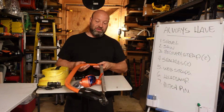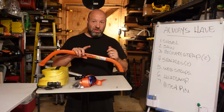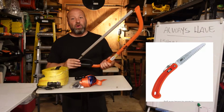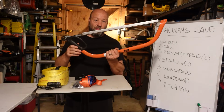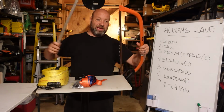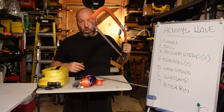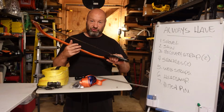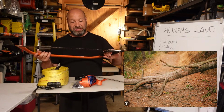Next most important thing is a saw. Now you do not need a bow saw like this. You can use a hand folding saw like the one I'm insetting in a picture, which is what I have in every vehicle. But when I go extreme off-road or I go on my camping trips or hunting trips, I take a bow saw with me. Why? Because this thing can cut much bigger size branches. I can really work through. So if a tree comes down on the trail that I can't get around, I can usually work my way through it with this. Plus, like I said, it makes short work of any sticks I need.